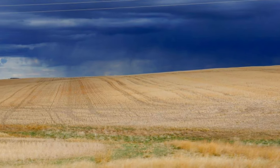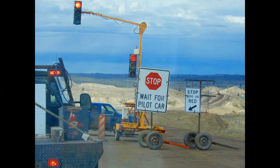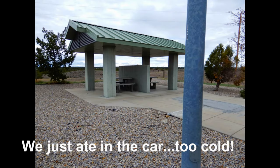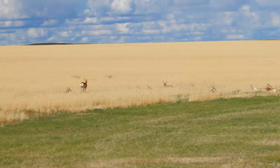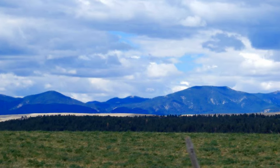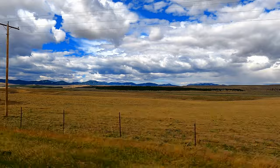We hit rain, construction, a nice rest area where we were going to have a picnic lunch, but it was really cold and windy that day. So many pronghorn, they were everywhere. And finally, mountains, the glorious mountains we've been longing to see.